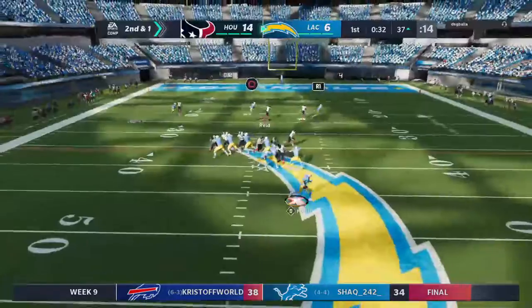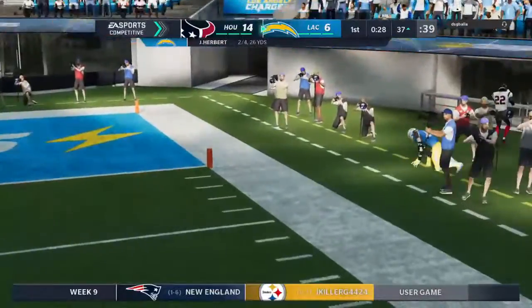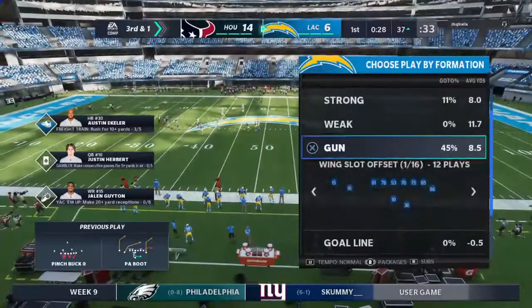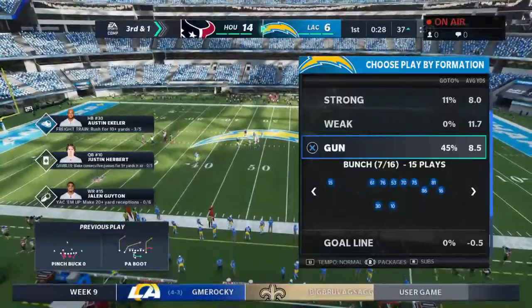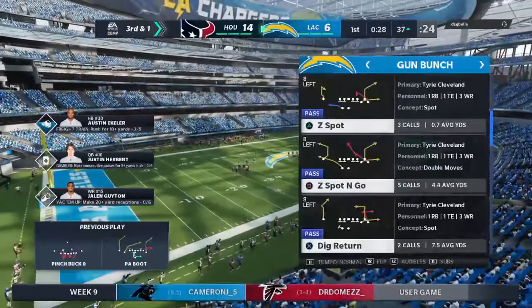Now Herbert off the bootleg, rolling to his right. He's going to fire one, corner of the end zone. And that one almost intercepted. Call it a 50-50 ball. It falls incomplete, and now third down. Well, when you've got a tight end who can run, you've got to give him a shot to unlock the defense. Want to see what they can get, taking the big shot downfield. That one winds up incomplete.